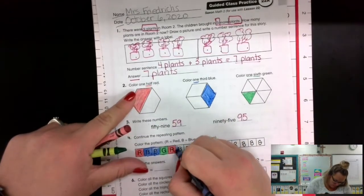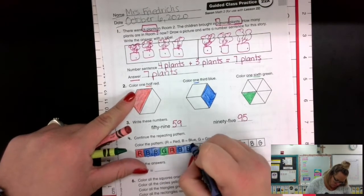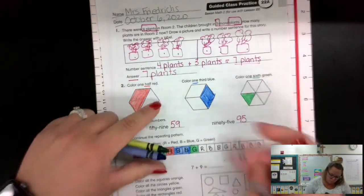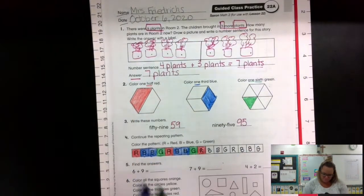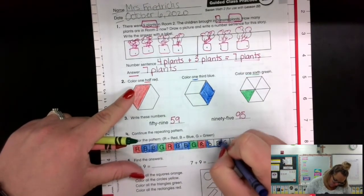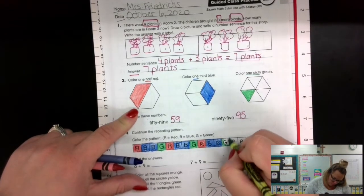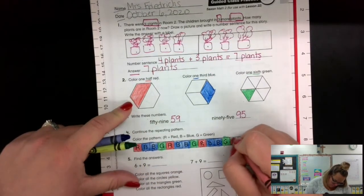Good save, huh? Finish up coloring in all these squares. Last set, hopefully by now.